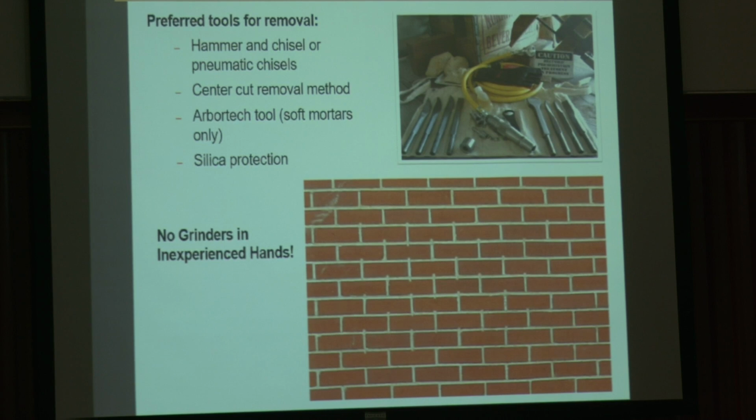So it says no grinders in inexperienced hands. Can anyone see why? Yeah. You'll see this now everywhere you go. You'll start to see this now that you know what happened. So if you hire a mason and they show you that they did this to a building, run! Yeah, they like to use them on those head joints too. And then they just overcut and just destroy the brick.